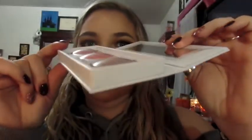So this is the actual palette. It looks really cute. It's got some nice luxurious weight behind it. So it pops up, and like I said, I haven't really looked at these, but it's got a little mirror, and then 3 baked blushes, where they're kind of more like that raised up look. So let's swatch these bad boys and see how they look. Now, there's 3 shades in here: Fearless, Limitless, and Unstoppable.